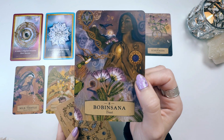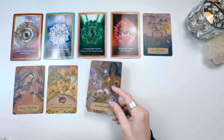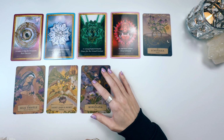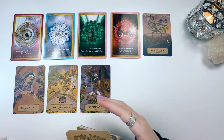Trust, Bobansana. DNA codes, unlocking, definitely for sure. Okay, I'm seeing time spirals. Time spirals, DNA spirals. These are all connected because the light body is connected to the physical body and the genetics. So when we do light body activations, when we activate our wings, we also activate the physical DNA. They're two sides of that same energy. One impacts the other and vice versa.